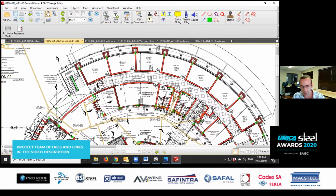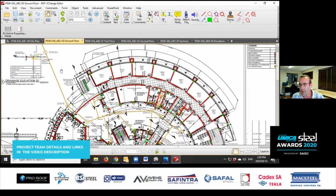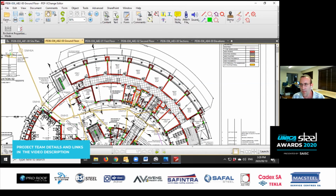But I must say the contractor has done very well. As part of the roof process, we had a survey done of the roof prior to installing the roof sheeting, and I'll get onto that a little bit later in more detail. And when we overlaid that survey onto the drawings, over this entire curve here in the front, from this point to that point, there was maybe about 60 millimeters difference in terms of what's actually on site and what was actually drawn. And I think that in itself, I must basically congratulate the contractor in achieving that.